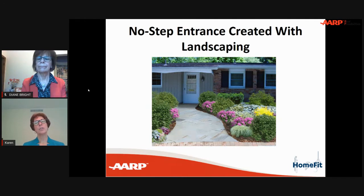They only had 8 to 10 inches of step up to their front door. They had plenty of room in the front of the house in order to do this really beautiful landscape no-step entrance. You want to work with professionals, but this is one where with the landscaping and the changing of the grades, you definitely need a professional. Don't try to tackle this on your own. You could end up with some water issues possibly if you don't do it right. Next slide.